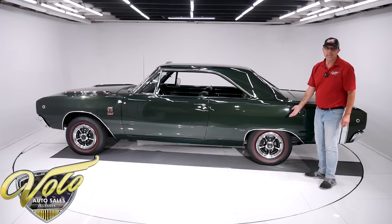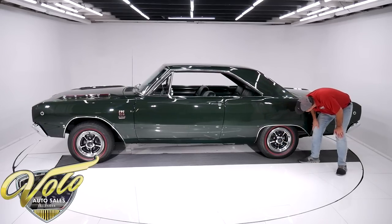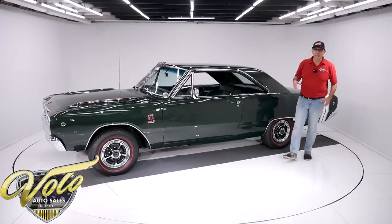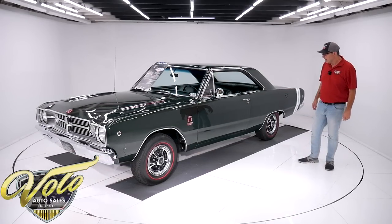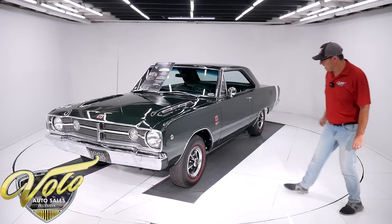I love the hubcaps. You just don't see them, and they're detailed up really nice. They're either restored or they're new. And then it's got BF Goodrich radial redline tires. I did decode the fender tag, like I said, and it was born like you see it, down to the red lines and the white bumblebee stripe. So that's the outside. Let's open it up and get under that hood, see what that looks like.